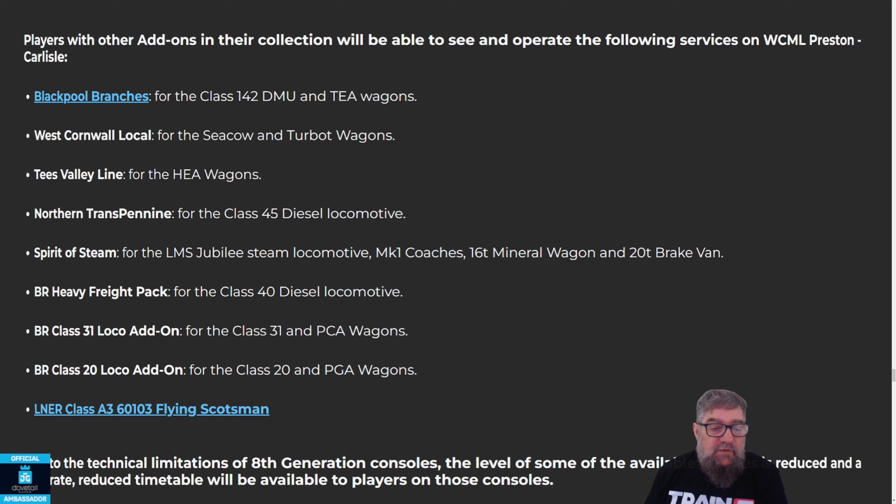BR Heavy Freight Pack for the Class 40 diesel locomotive. BR Class 31 Loco add-on for the Class 31 and PCA wagons. BR Class 20 Loco add-on for the Class 20 and PGA wagons, and the LNER Class A3 60103 Flying Scotsman.